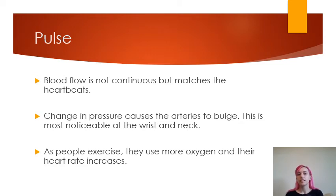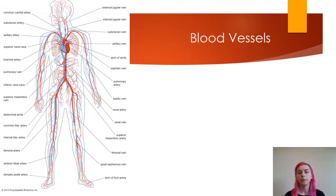As people exercise, they use more oxygen and their heart rate increases. That's because blood carries oxygen, so in order to get enough blood flow to all the different cells that need oxygen for aerobic respiration, which we'll get into later, the heartbeat actually has to increase in order to accommodate that new need of oxygen.